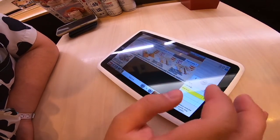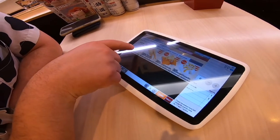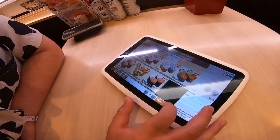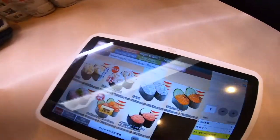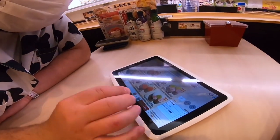Okay, I'll get some salmon with avocado. Okay. Let me get some mayonnaise. Why so? I don't know. It's just funny to see mayonnaise. Well, that's true. Mayonnaise on the menu. I'll get some fake crab salad just because it's fake. It literally said it's fake crab salad. Fake crab. It doesn't say imitation crab, it's fake crab.